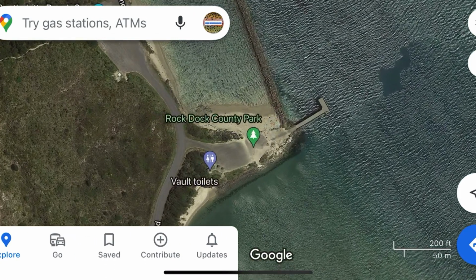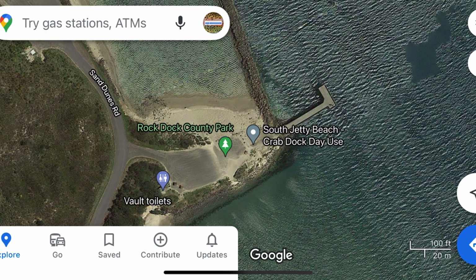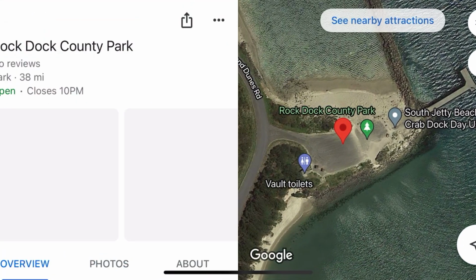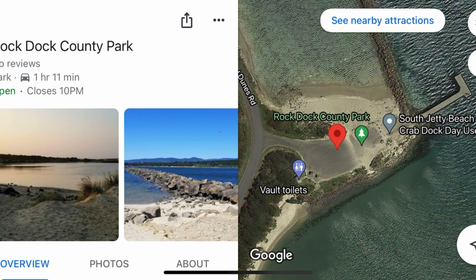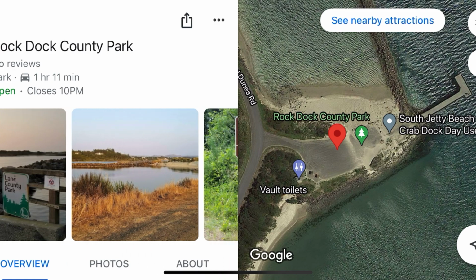But the second location here for the Florence area, I'm just going to leave it right here. This is the parking lot. Obviously, you guys can search South Jetty Beach Crab Dock area. You can see there's some pictures over here of it.